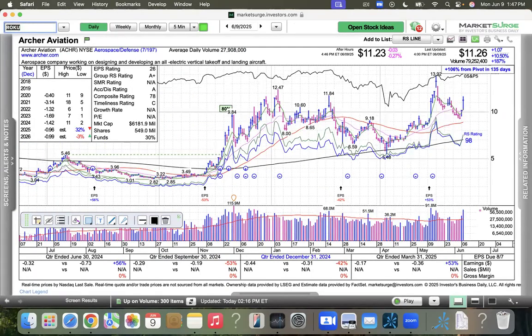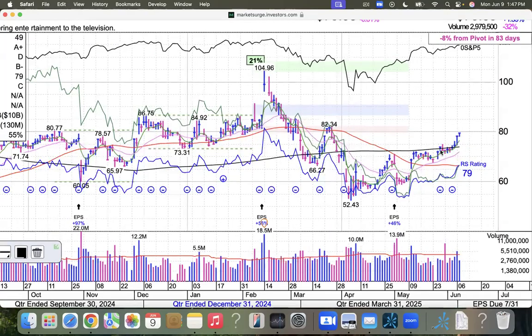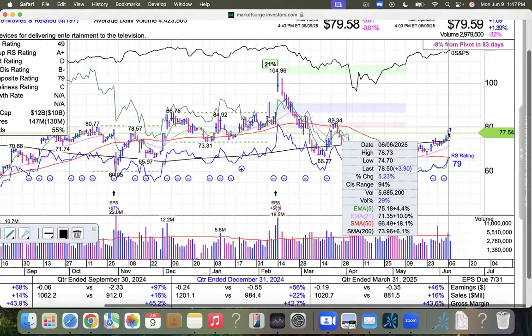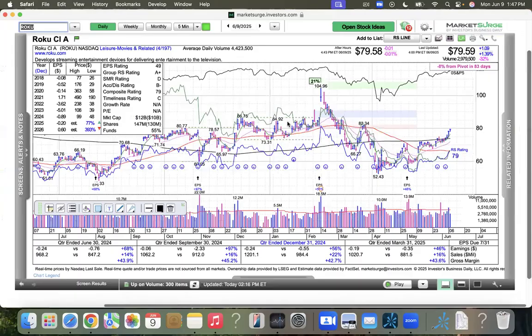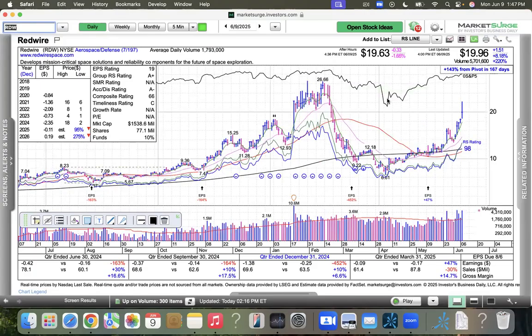Roku. So another group, this is one of the top groups here. Netflix, Roku, Fubo, leisure and movies related. This one I didn't put on the ready list today, but I like it. It's got the shorter term moving averages trending through the longer term moving averages. You got the hammer candle on Friday and it pops today, 1.5%. Good for Roku.